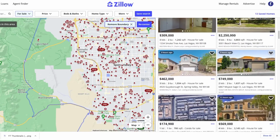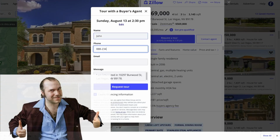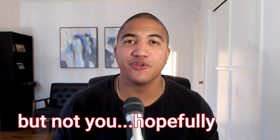Because most first-time home buyers review homes online, go see it in person, and then link up or connect with a real estate agent who's going to persuade them into drafting up an offer without ever going over their financing options. So first and foremost, congratulations to you on going over your financing options so that you can make the best decision for you and your family. All right, so without further ado, let's just jump right into these lenders.